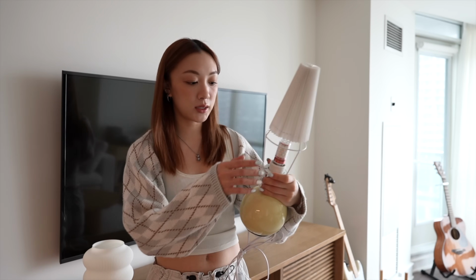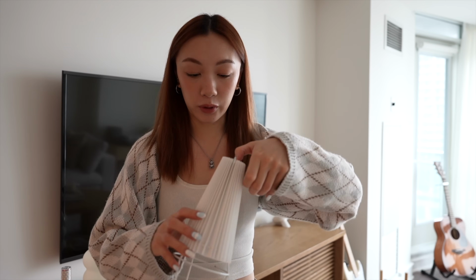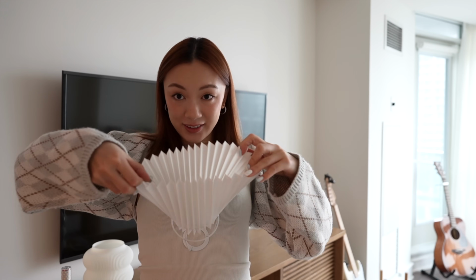And I also got this lampshade that matches the lampshade from my floor lamp from before, but I have to do that flippy thing.